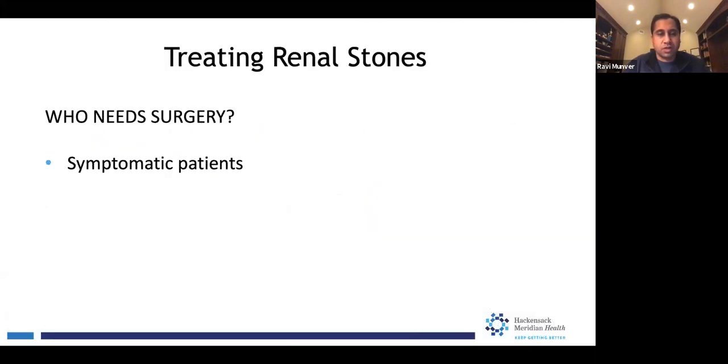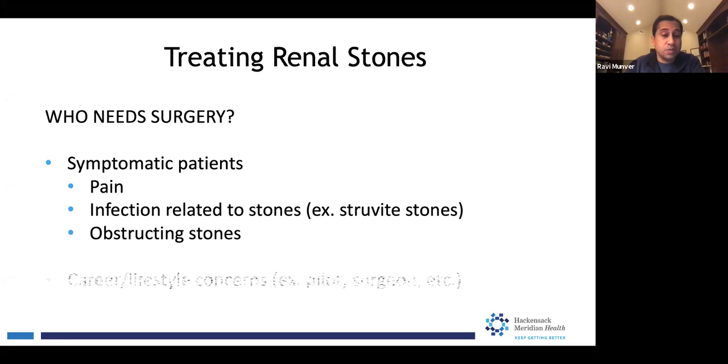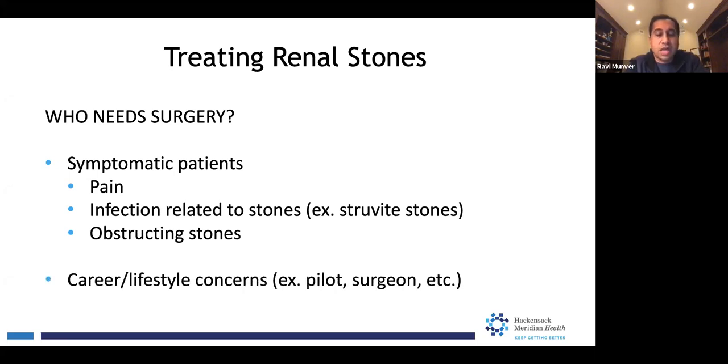Who needs surgery? Well, certainly symptomatic patients that have pain, infection related to stones, including struvite stones, an obstructing stone at the UPJ, or patients who have career or lifestyle concerns, for example, a pilot or a surgeon. My worst nightmare is operating, doing a minimally invasive surgical case, whether it's robotic surgery or ureteroscopy, and having a stone attack. Just imagine what would happen. Thank goodness I have good residents and fellows to help me out.